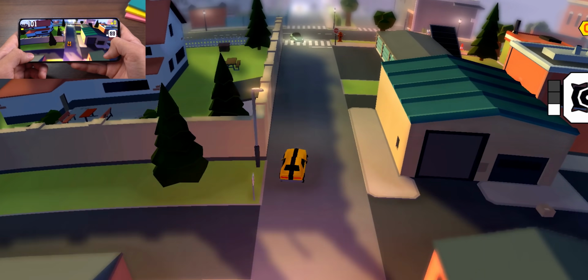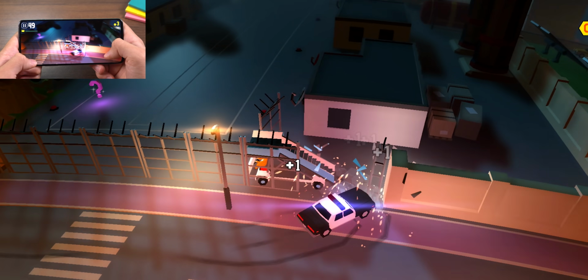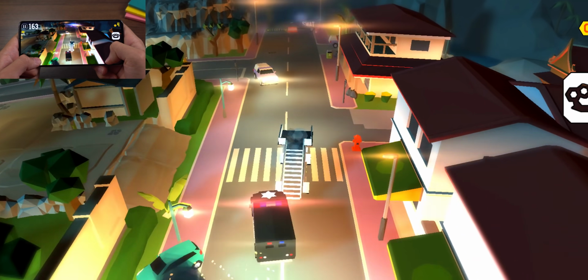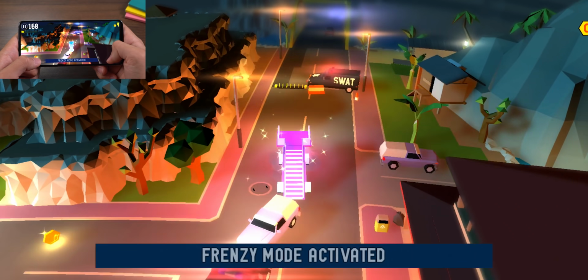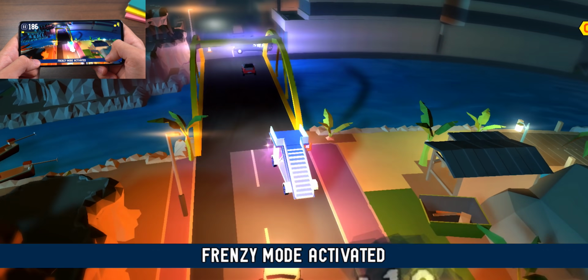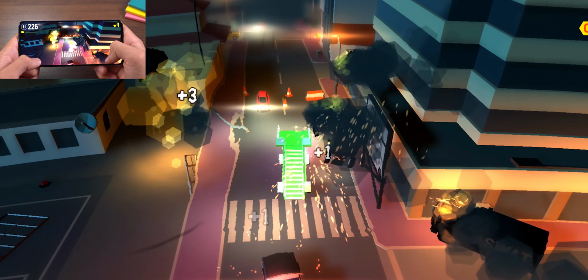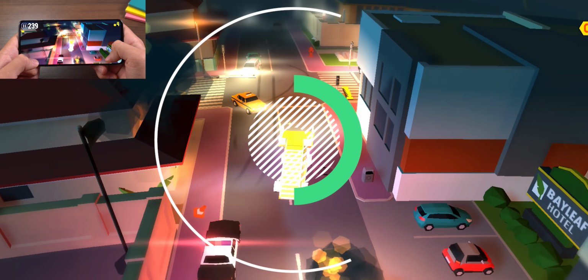Honestly, I can see this getting repetitive, but being that it's completely free to download and has no intrusive ads, which is rare in free games nowadays, I actually don't mind the repetitiveness. The maps are still massive, there are tons of areas to explore, fun power-ups to try out, and the controls are not bad. Give it a shot if you're looking to kill some time.